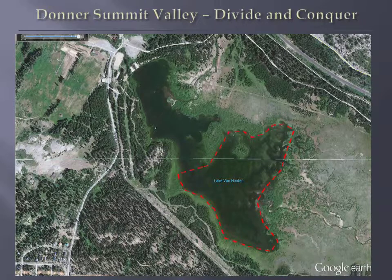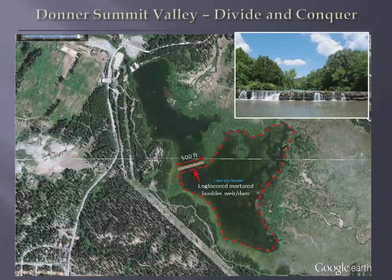There is a natural constriction in the middle of the lake that is about 500 feet across. It would only be necessary to create a low-profile weir at this point to maintain the water at a depth of 2 feet in the back bay area. This could be done by building an engineered dam of mortared boulder that would mimic a natural water feature.